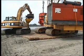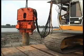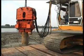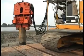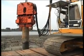The choice of the driving equipment went to various PTC Vibrodrivers, among which were a number of 30 HFVs equipped with duplex 2x 120 tons clamping heads and a 60 HFVS equipped with a duplex 2x 150 tons clamping head.